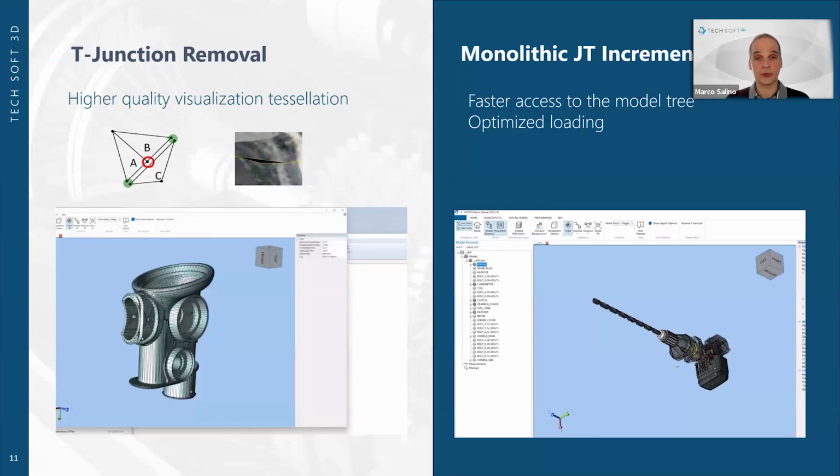Two exciting projects we completed last year are T-junction removal and the incremental loading of monolithic JT files. Starting with T-junctions, what are T-junctions? These are anomalies that occur when a vertex joining 2 mesh elements falls in the middle of the edge of another element, forming a T, as you can see in the diagram here in the slide.